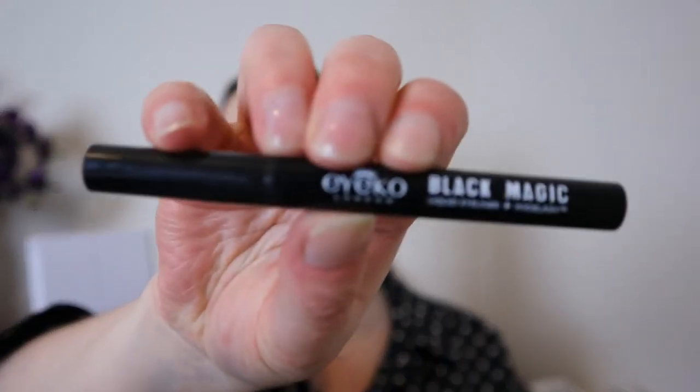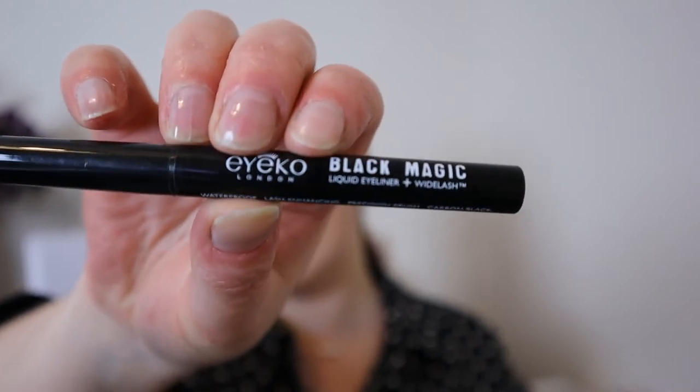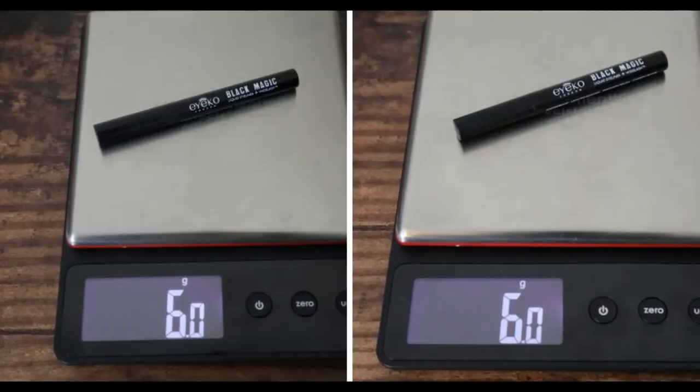Next we're on to eyeliners, and we'll start with the liquid eyeliner, and the one in my project is this Black Magic eyeliner from Ico. No movement, it was 6 grams last month, it's 6 grams this month.